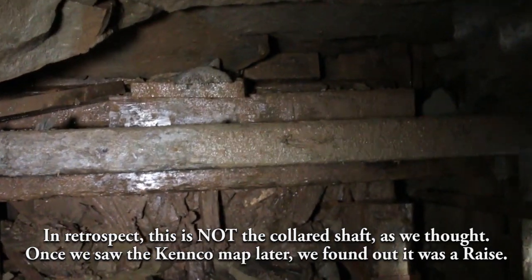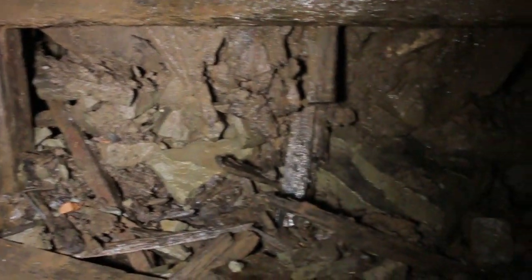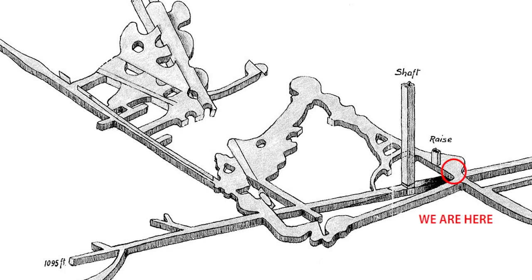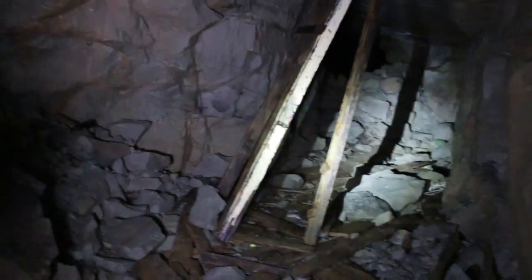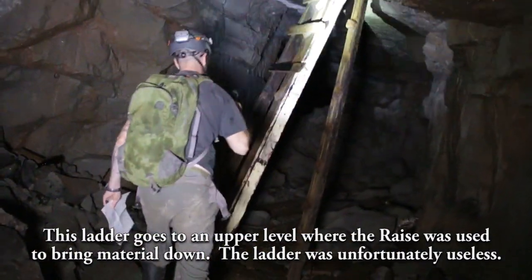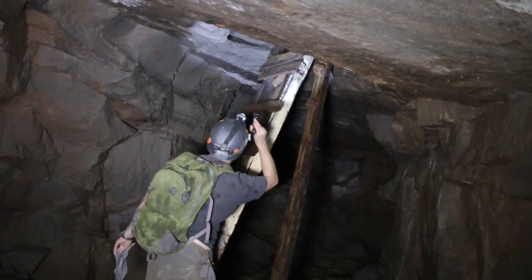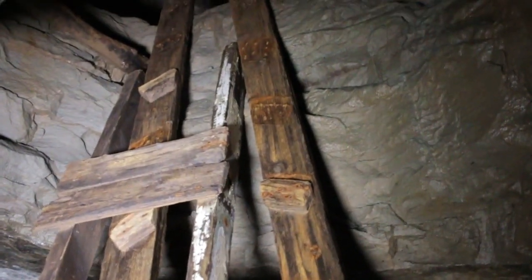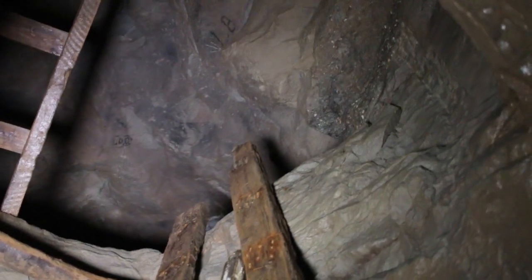What in the hell is it? It's an ore chute, I believe. I don't think it's loaded on this level though. And that is a ladder that goes up. It's missing some rungs, but he's going to go over and check it out. What do you see? All right, here's looking up to where the ladder goes. And he's right, it goes up into like a chamber. People have gone up there though. I see some inkings on the walls.